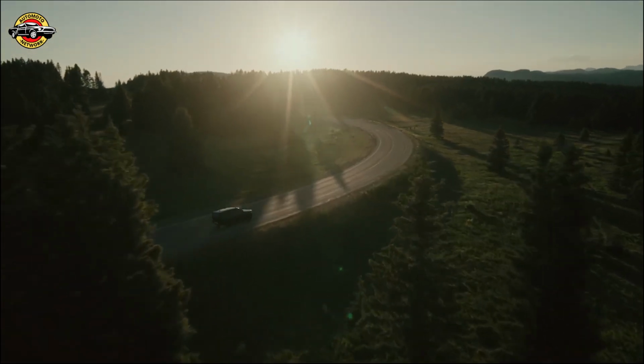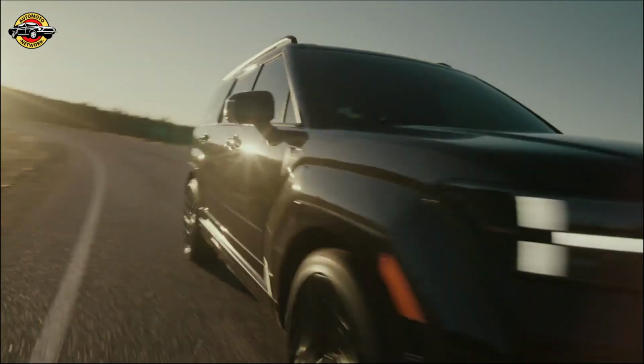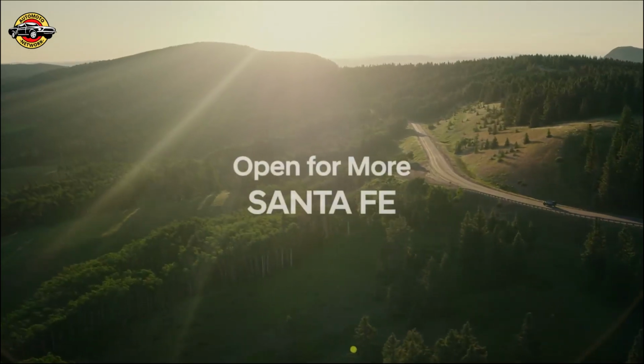From the city to the great outdoors, the vehicle moves seamlessly in between without borders, transforming an everyday, ordinary space into a unique, extraordinary experience. So, what do you think?